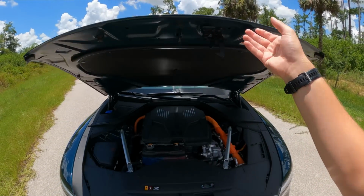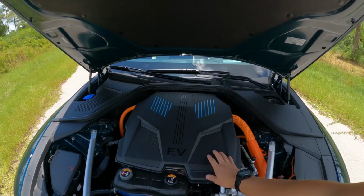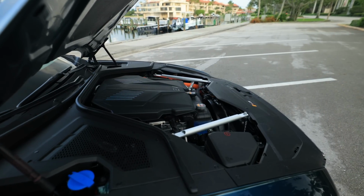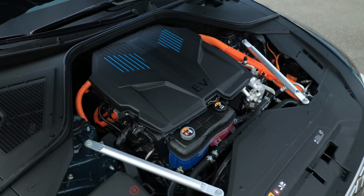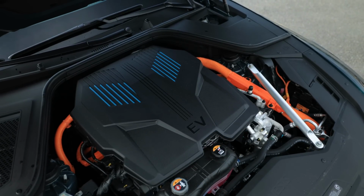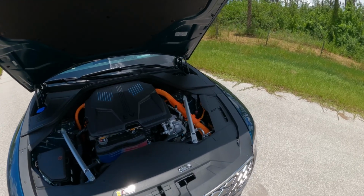Underneath the hood of the G80 electrified, we have a pretty cool engine presentation here. Of course, this doesn't have a gasoline engine or a diesel in here. We have 2 electric motors, one on the front, one on the back, 365 horsepower, one for each day of the year, and over 515 pound-feet of torque.